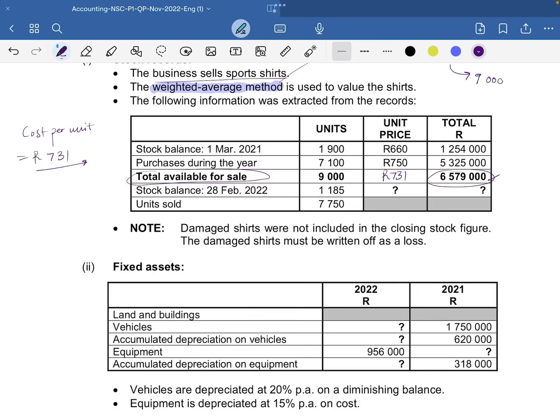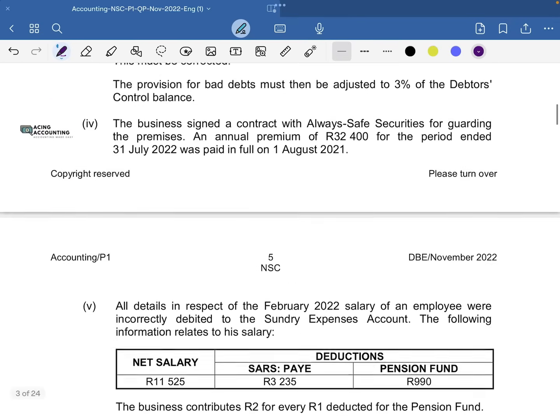Right, so now we had a stock balance of 1,185, and we have sold 7,750 units from the total of 9,000 that we had. Let's see if this amount 1,185 is actually correct. We take 9,000 units, then we subtract 7,750. Let's see how many units we are supposed to have at the end. That's 1,250. So initially we were supposed to have 1,250 units, but our records say we have 1,185 units on hand. Which means we have a number of units that were damaged. Now, how do we get those? We say 1,250 minus 1,185, so that's 65 units. So these 65 units that were damaged, each unit is worth 731. Now we'll just go quickly to our answer book.